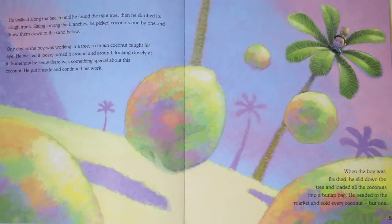He walked along the beach until he found the right tree. Then he climbed its rough trunk. Sitting among the branches, he picked coconuts one by one and threw them down to the sand below. One day, as the boy was working in a tree, a certain coconut caught his eye. He twisted it loose, turned it around and around, looking closely at it. Somehow, he knew there was something special about this coconut. He put it aside and continued his work.